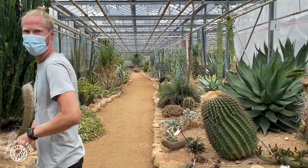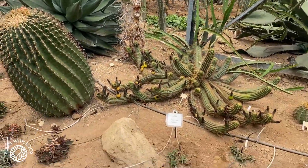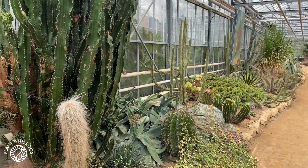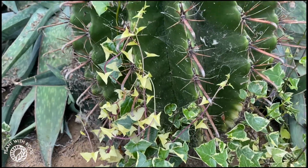There are so many plants here. You pay €3 to visit. And there's 2,000 different kinds of cactus. So, cacti, you're right. Let's check some out. Lots of variegated wax ivy climbing up a cactus.